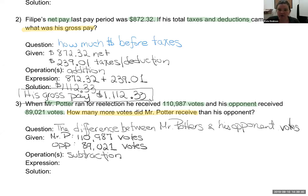Gorgeous. Now, here's a case where order matters. Much like with division, order matters with subtraction. We said that a difference should always be the bigger number against the smaller one. I'm going to start with the bigger one because difference should always be positive. So one easy way to make sure that difference is positive, especially if you're not comfortable with using absolute value bars, is just to make sure that the bigger number comes first.